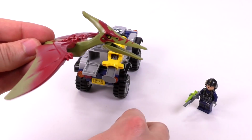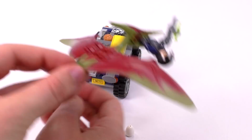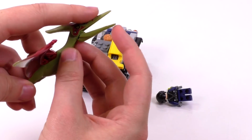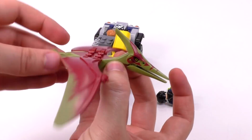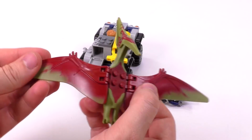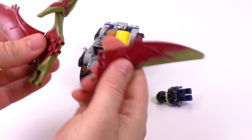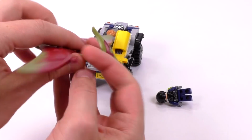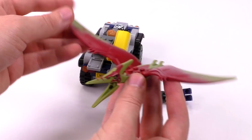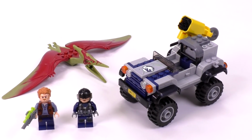I wonder if a minifig can fit in there. I'm not entirely sure. Yep. Yeah, so that's great. That doesn't have any clicking function. It's not like the other mouths, and also the head can flip up and down too if you like. Anyways, I think the detailing and the construction, the actual mold of the Pteranodon works pretty well. It's just a couple of little clipped on pieces. And this is, of course, one of the primary reasons why this set is definitely a higher part to price ratio.